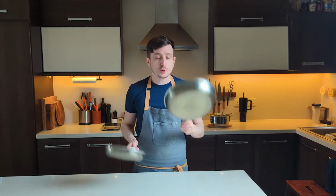Okay, so we've established that these things are super versatile. They can kind of like cook pretty much anything except for a few specific things, but how valuable do I think they are for you? Now, if we're going to use this table as, let's say, a scale where this side is like the most useful and this side is the least useful, I would put, for now, the larger frying pan somewhere here and the smaller frying pan somewhere here.